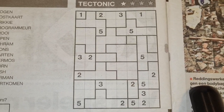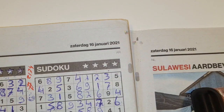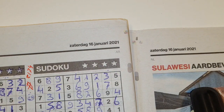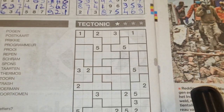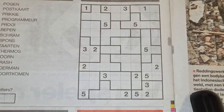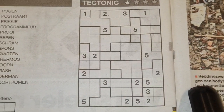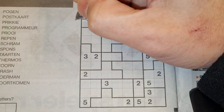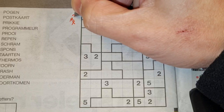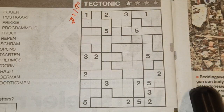This is the last Sudoku on this puzzle page in the additional of yesterday's newspaper of Saturday, January the 16th, 2021. The last Sudoku is a tectonic one, tectonic with a 1 star, and this will be number 2180. Alright, so let's get started.